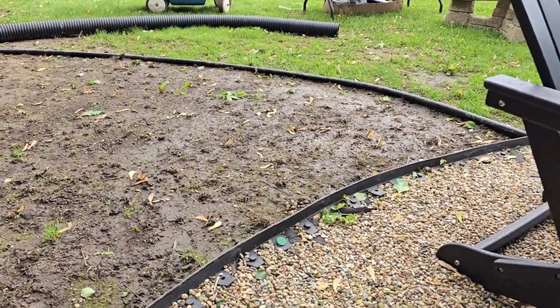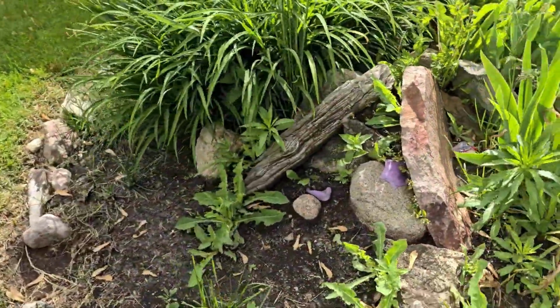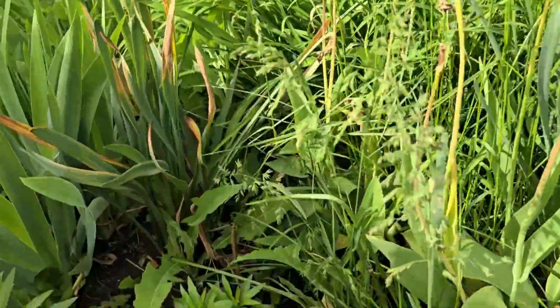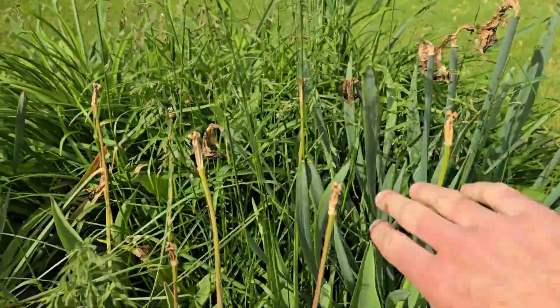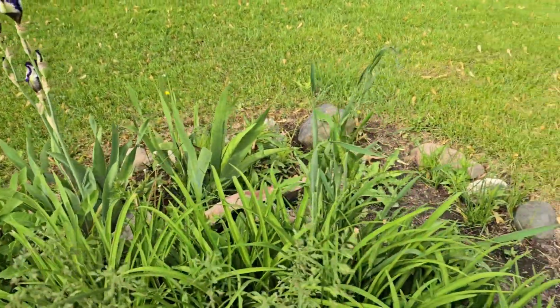We'll see at the next stop. Here we are in the well area that we're going to plant today. Needs a little cleanup, but we'll figure it out. Only thing I think we're going to save are these daffodils right here, and we'll probably work around the irises. We'll see when we get everything laid out.